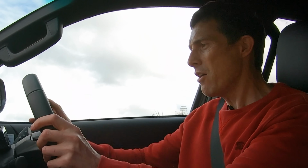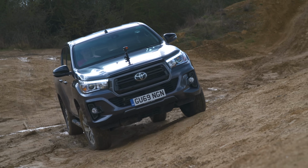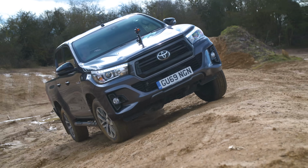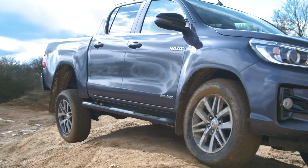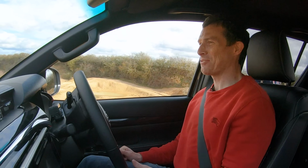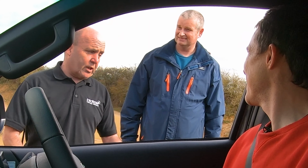Come on, Hilux, don't let me down. Don't look like a chump. Come on. Oh. This walked up here. Absolutely blooming walked up here. Now that's what I'm talking about. This has got to have won. This just walked that. I just said that. That one, traction control worked perfect. Both the Ranger and this was equal, but this was just a little bit smoother.